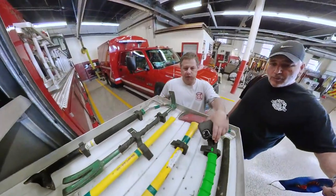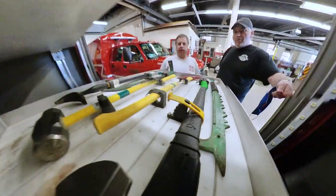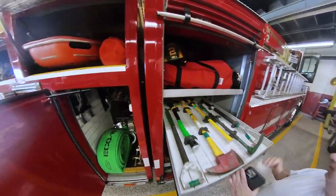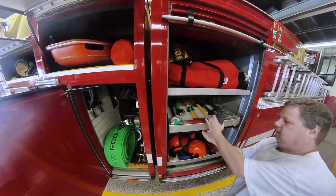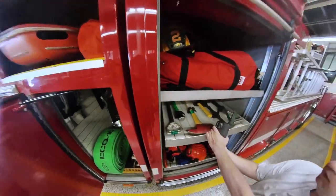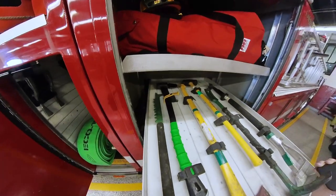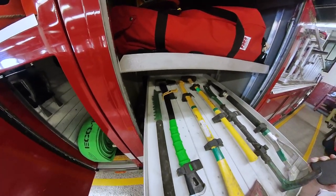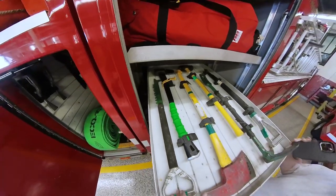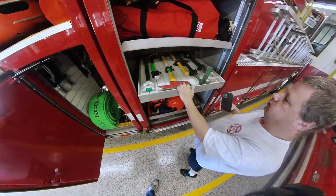This is the new maul we just bought. It marries with the Halligan bar really nicely. I don't think I've ever seen one of these. That's a drywall saw, for opening drywall. There's a fancy name for it, I just call it a drywall saw. But there is a technical name for it. And you've got your Clemens hook.